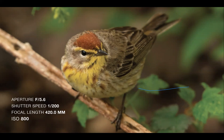But I was still pretty happy with the pose and having that slightly blurry image in most of the bird, because what I really wanted to focus on was the color in the head and the throat. Because, you know, if you look at the wing color of a palm warbler, it's not that exciting. So all the fun things on this bird are kind of in the head, which was in focus on this image.